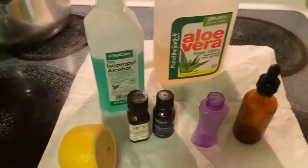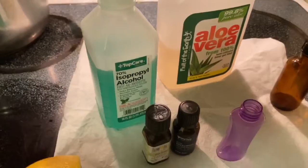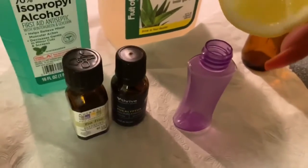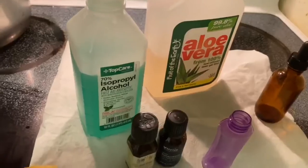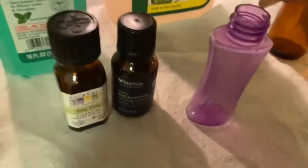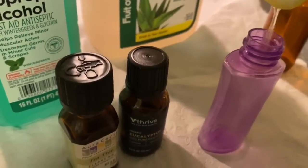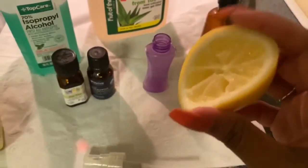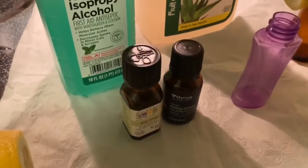Okay, so first thing, no order here, so you can do it however you want. I'm going to start off with my lemon, and I'm going to use this other piece that I already had cut out. I'm not really measuring anything, you guys. It doesn't have to be exact. As long as you have mostly alcohol in your solution, that'll make it strong enough, because even in your regular hand sanitizer like this, alcohol is usually the main ingredient anyway. So you just want to make it mostly alcohol. But I'm going to go ahead and put some of this in there. Lemons are known for their antimicrobial properties, and so they fight really well against bacteria and stuff like that. So you want to put that in there.